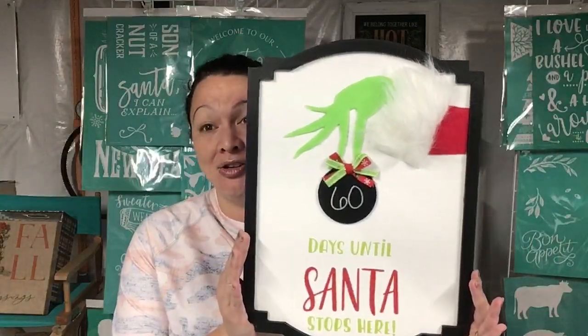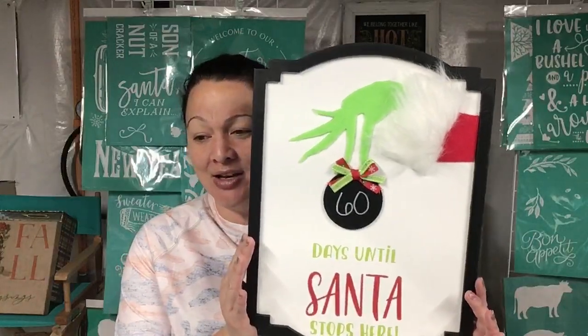Isn't this cute? I love it. So let me go find out how many days until Christmas, and then I'll post a picture of this Grinch arm. And I hope you guys are all interested in the workshop.